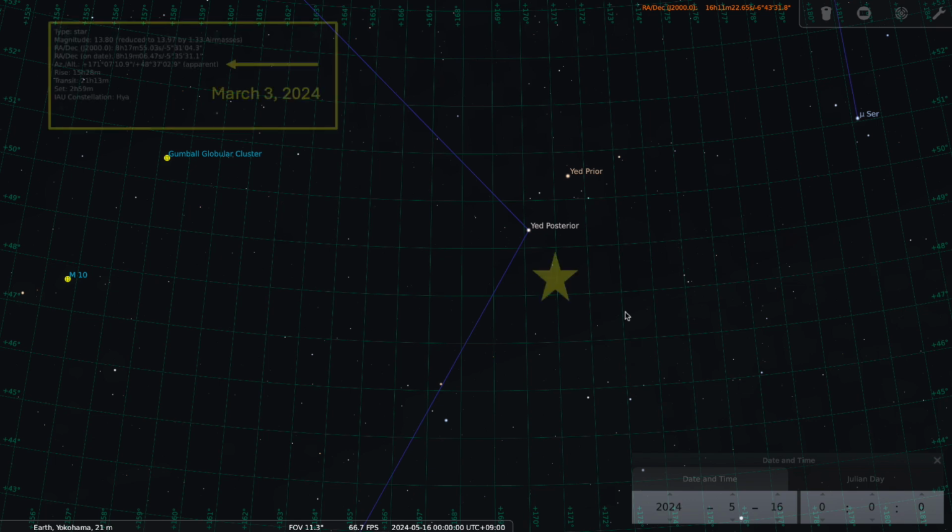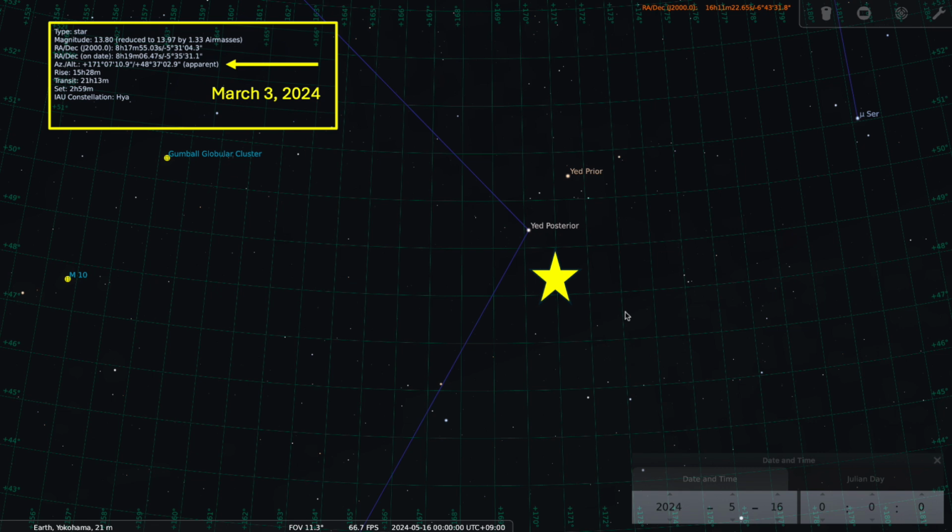Near to them, about where this yellow star is located, are the exact Alt-Az coordinates of the suspected geostationary satellites that I saw before in Izu on March 3rd, but failed to find in Yokohama in April.